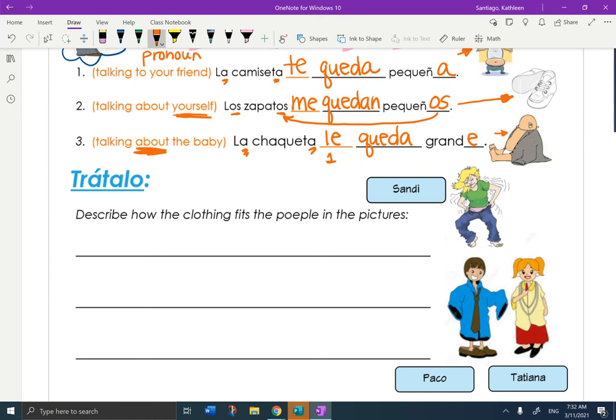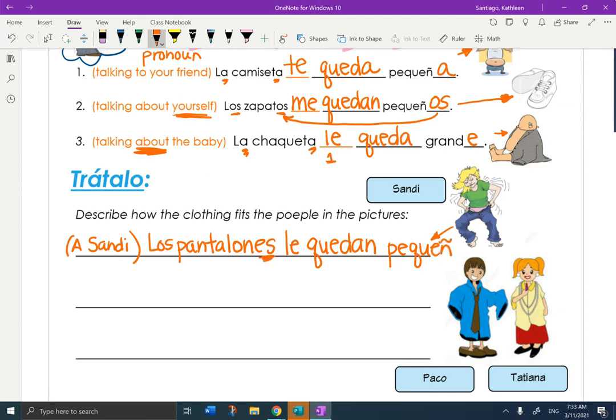I have Sandy, Paco, and Tatiana. So I'll do Sandy with you. Okay, so I'm talking about Sandy, and I guess she's having trouble with her pants. They must be too small. So this is Sandy. I'm going to say, in parentheses, Sandy, just so we know who we're talking about. Sandy, los pantalones. Now she's one person. Le. Pantalones is plural. So quedan. And they look like they're too small because she's having trouble getting them on. So I'm going to use pequeño. But now I have to make the end of it match pantalones. So I'm going to go all the way back and look at the los, and I'm going to make it pequeños. Okay, now I'd like you to finish with Paco and Tatiana.